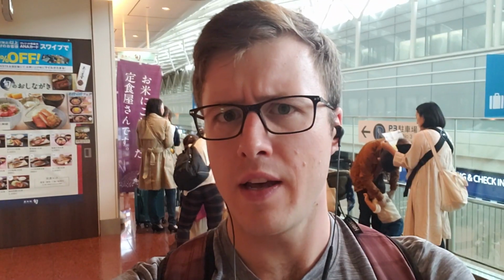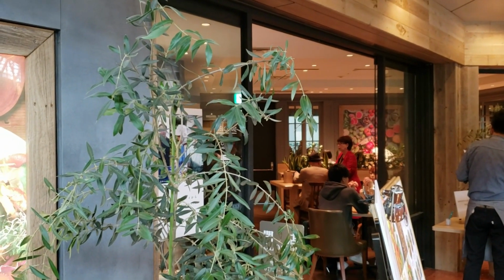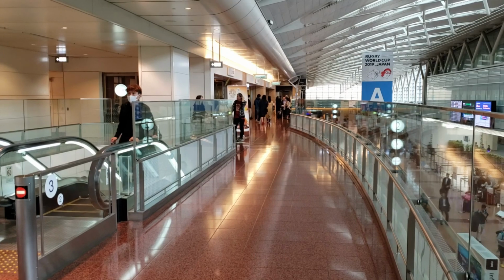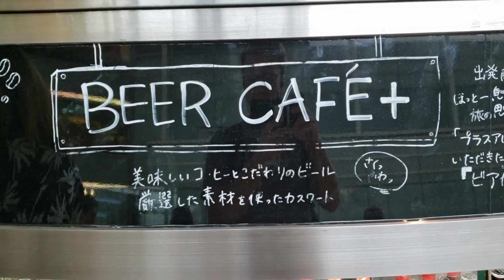So the third floor traverses, parallels the second floor, and this is where there are lots of the restaurants to get something to eat. They have everything from soba, udon, noodles, tempura, beef, seafood, all that stuff. The narrow passageway that parallels this part of the terminal is a little tight, though. It is lunchtime now, so it's a little more crowded than probably other times of the day. A wide range of food selection and varieties, and you'll definitely find something that you like.